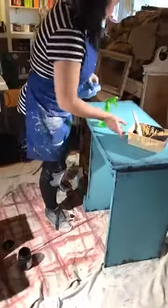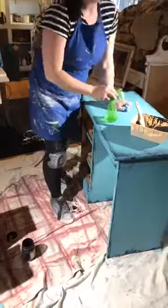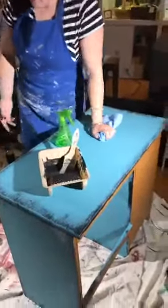Who's ready to talk glaze? All right, let's see some glazing action. So here's what you're going to need. We have a brown and we have a black. Remember, I showed you at the beginning, I'm trying to mirror this look right here.